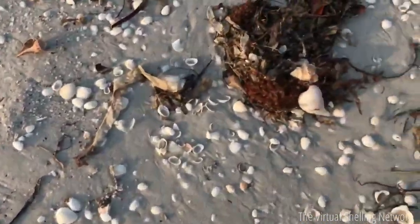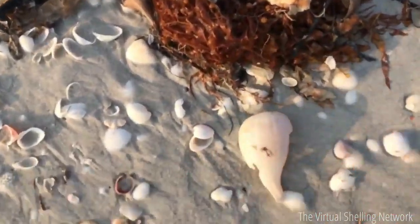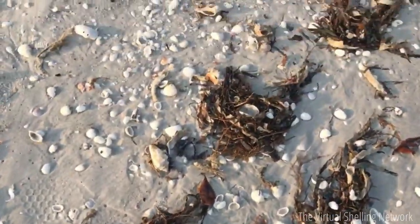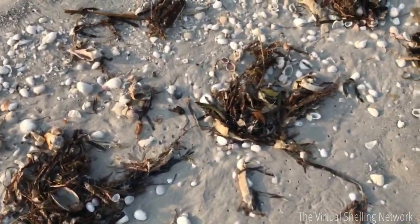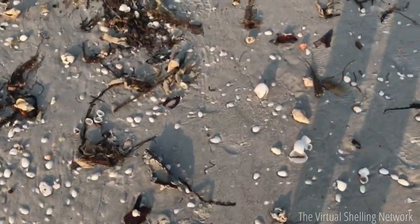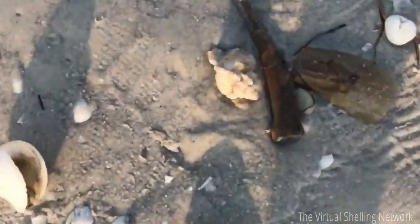Here's another big piece of a paper fig. Again, those are so fragile. We do find them whole, but it's tough when the winds are high like this, because a lot of them do get broken. Oh, here's a really big alpacura. That's a big one.